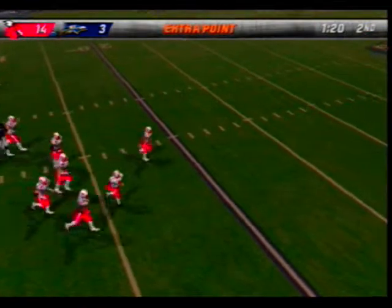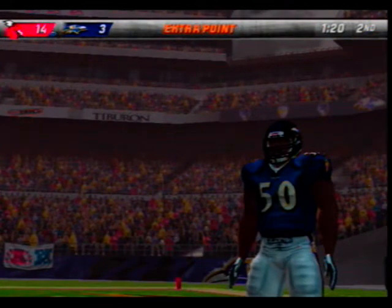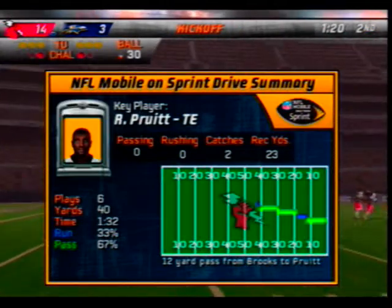They've put it together offensively with 14 unanswered points. They have a lot of talent on the offensive side of the ball. Scoring runs like this aren't all that unusual for them.